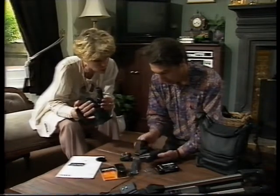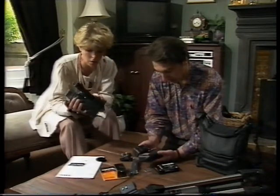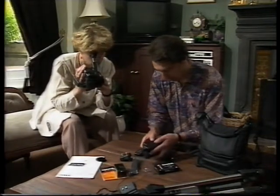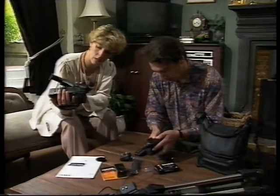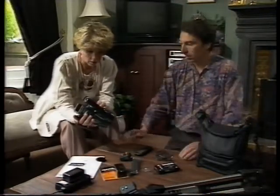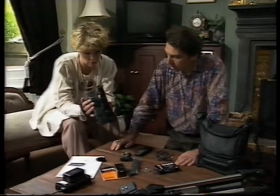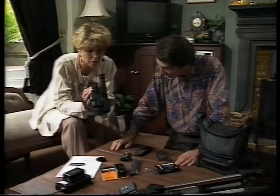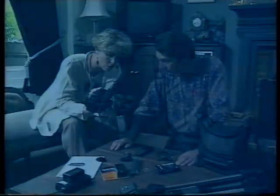Many events in life are worth capturing on video, but simply pressing a button will not be enough to record them. You need to take a little time to understand your equipment, learn how to look after it, and how to get the best out of it. And you need to understand a few basic rules about the techniques required for successful video recording.